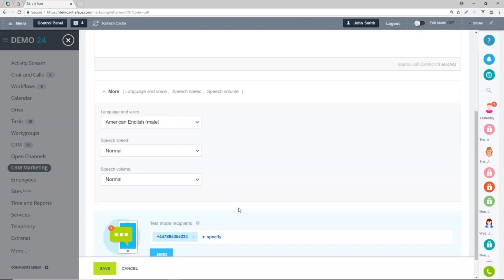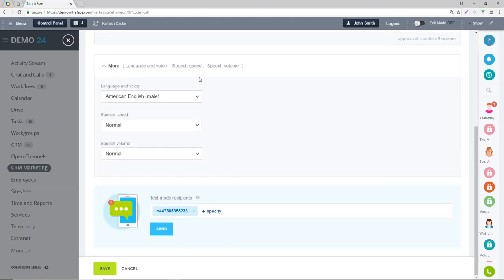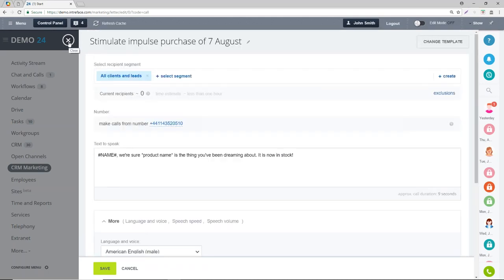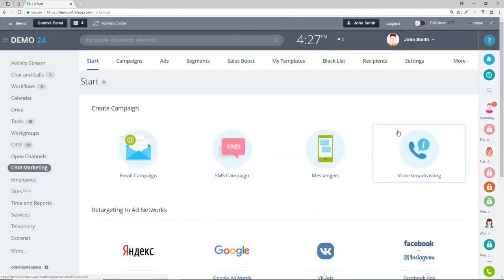You can see we can specify the type of voice, speech speed and speech volume. Once we create this campaign, we can then schedule it to start dialing out at a specific time. So this is quite a new aspect of Bitrix. Again, you can use it only if you've got the telephony set up within the system.